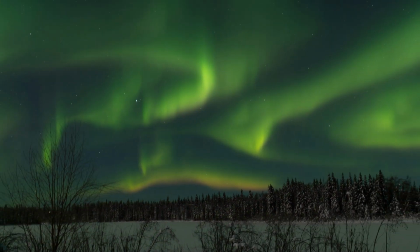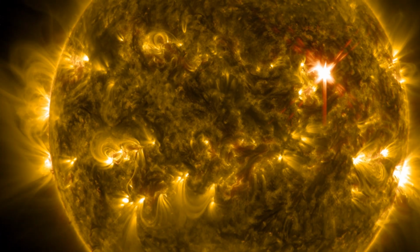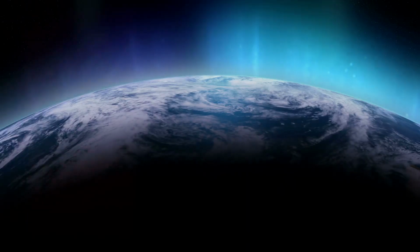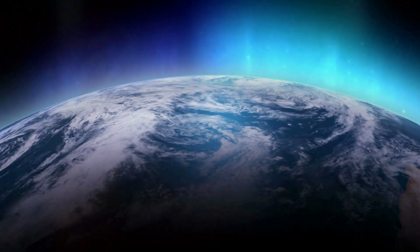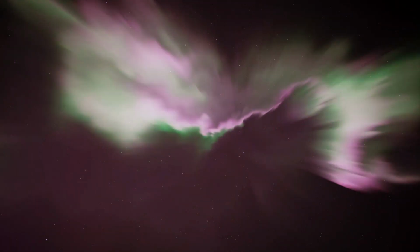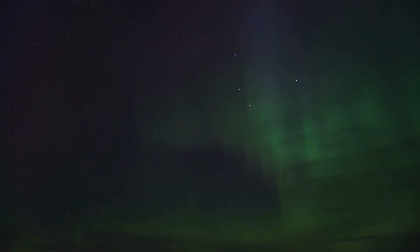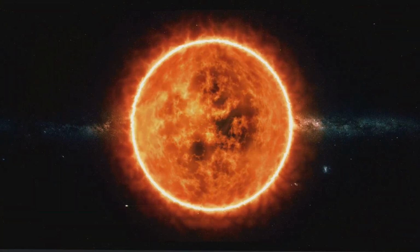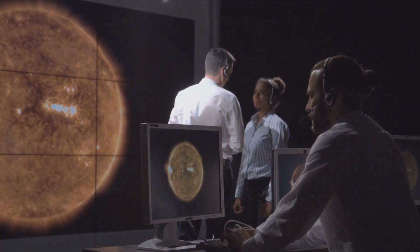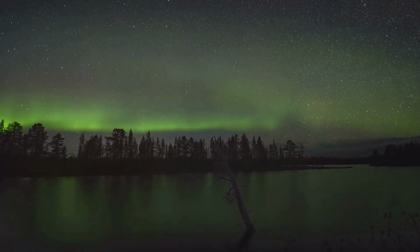The aurora, often described as a celestial ballet, is a dance set to the music of the sun. The sun's energy in the form of solar wind fuels this mesmerizing display. When the solar wind collides with the Earth's magnetic field, it creates a disturbance, funneling the sun's charged particles towards the Earth's poles. The intensity of the aurora is directly related to the strength of the solar wind, influenced by the sun's activity. Understanding the sun's influence on the aurora is crucial for predicting its appearances and maximizing your chances of witnessing this celestial spectacle.